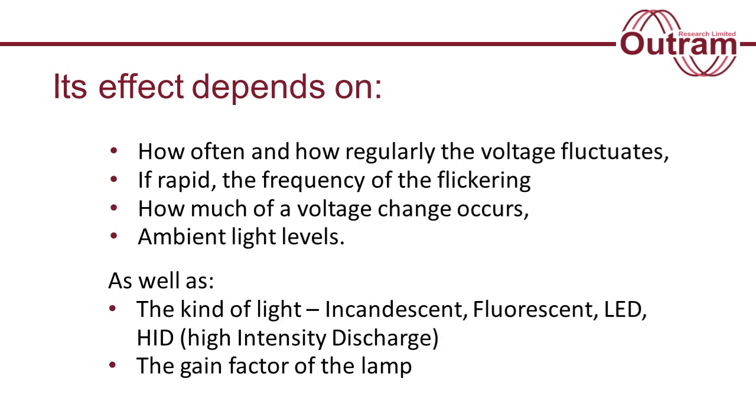Fluorescent lights, initially thought to be a potential problem, in fact don't respond with as much flicker as, say, tungsten filament lights. LEDs can also cause flicker problems, although new EU regulation has now been put in place to eliminate this. It also depends on the gain factor of the lamp, which is how much of a change in brightness occurs for any given voltage fluctuation.